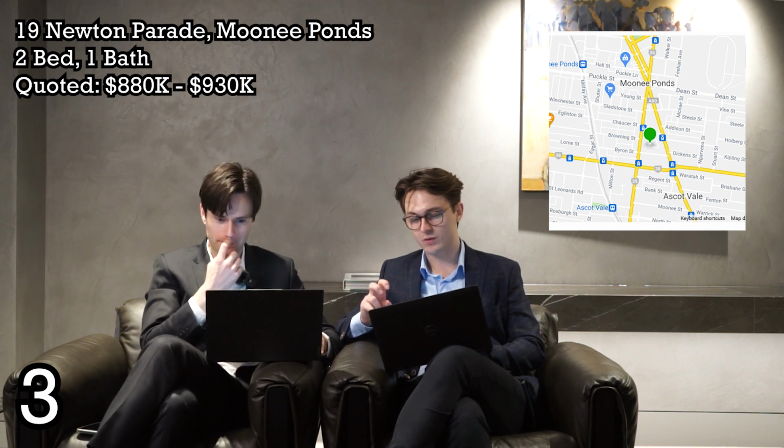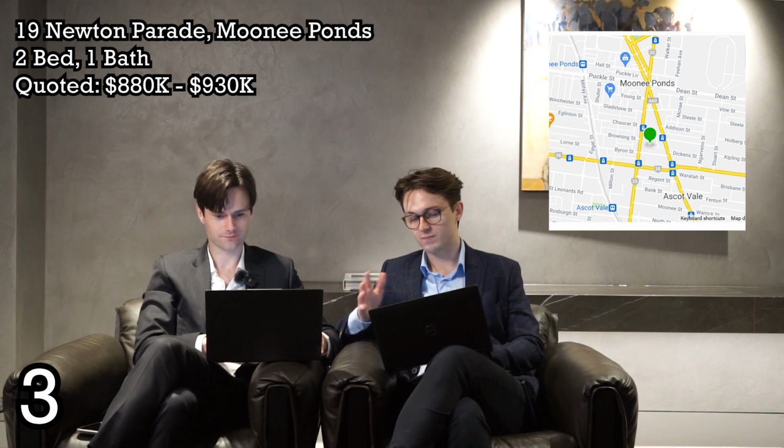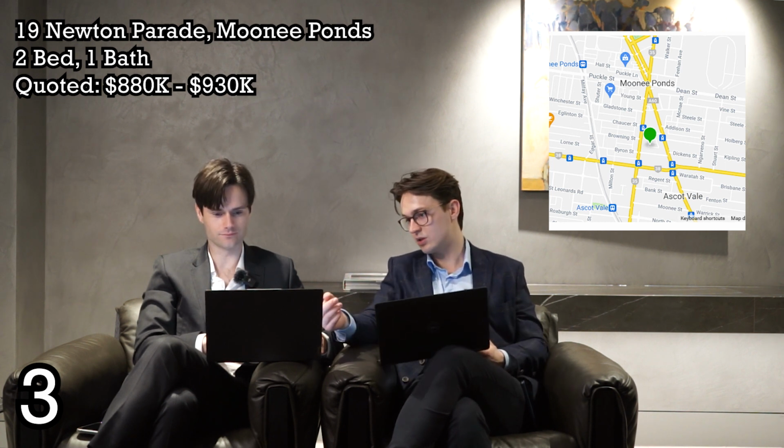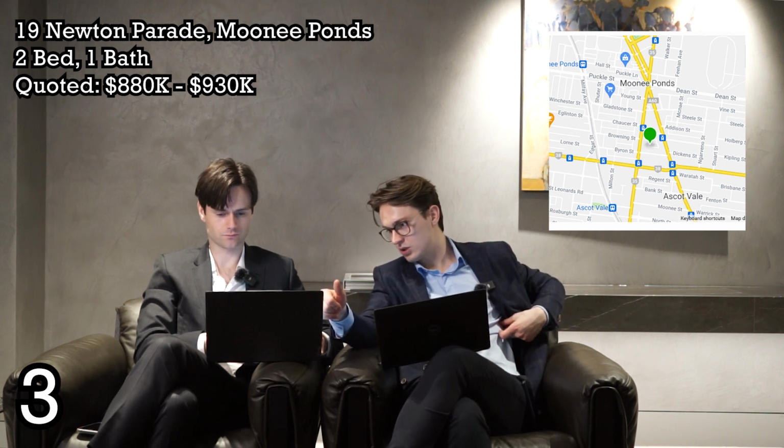You're stuck right between Ascot Vale Road and Mount Alexander Road. Wow, so two very busy roads. It does have great tram connections, but you do have to walk further to get to Ascot Vale Station if you zoom out. Yep. You've got Ascot Vale Station, then you've got Moonee Ponds.